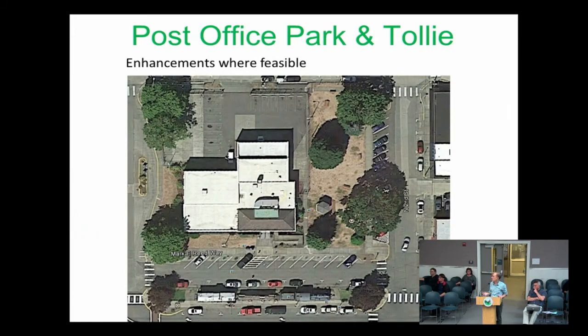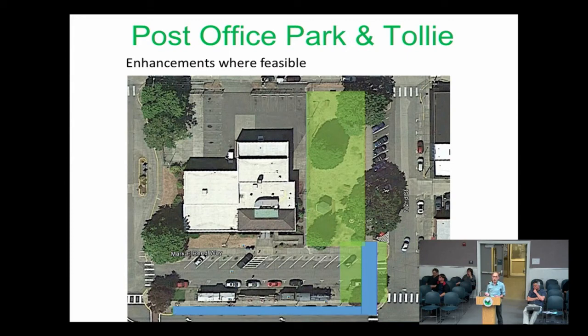So I'm going to show you some pictures. First, the concept with Post Office Park is to take the existing green area, and if we took off a few more of those parking stalls, which I know are all heavily used for the post office, perhaps we can get another connection with a little bit more green that takes the park and brings it right up to Railroad Avenue. And then some of that parallel parking that's along Tolly, if that was removed, we'd have that much more space for a wider promenade sidewalk.